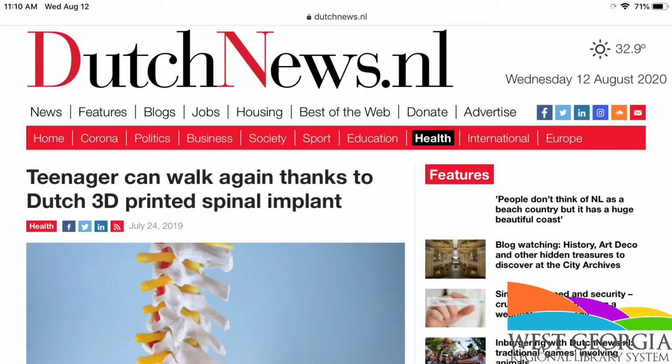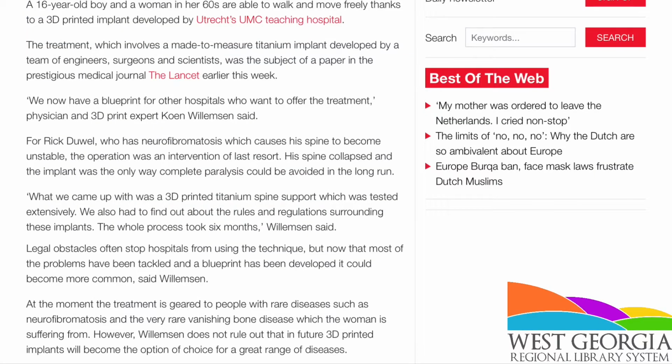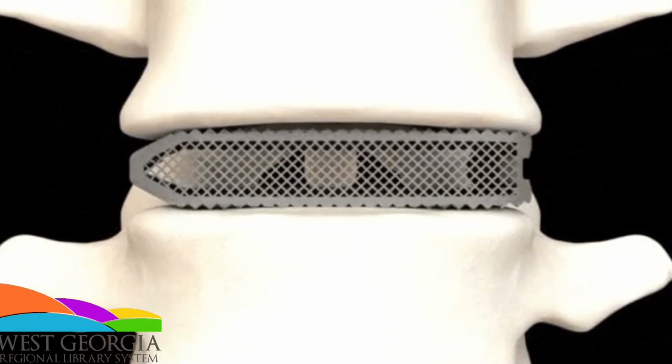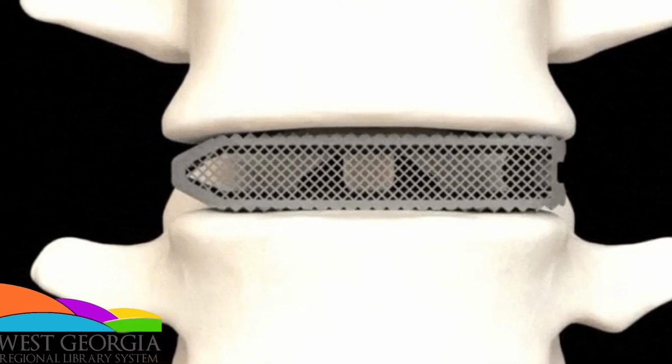There was an incident with both a teenager and an older woman who both had severe spine damage. And with 3D scanning and 3D printing, doctors were able to create little support bars that could be placed up against their spines to support their spine, and both of them are now able to walk.